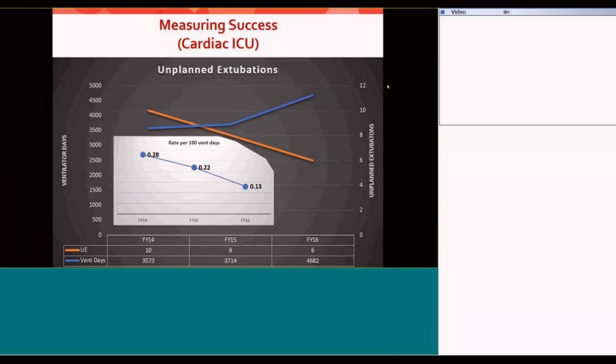So before we turned the quality boards on, we had 10 unplanned extubations. And those extubations cost money, if you remember from what I was talking about earlier with this slide about the cost of problems. But you'll also notice that while the orange line, which is the unplanned extubations line, the absolute number comes down, the number of ventilator days actually went up. So the rate per 100 ventilator days, which is the way we measure this nationally, went up dramatically.